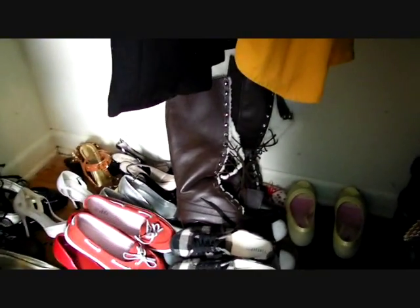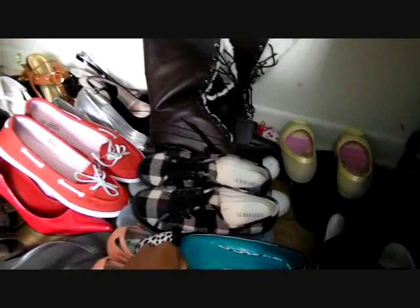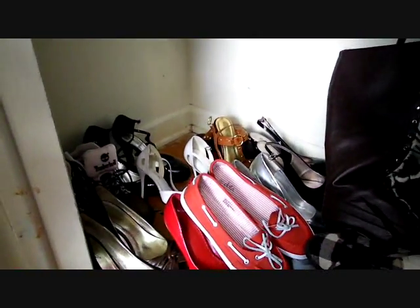Here are some boots that don't have a box, and some wedges and some flats. I recently purchased those. I forget the address in my haul video. Maybe I'll add it to my next one. But I got those for $5. And that was in one of my Instagram pictures. So yeah, some shoes, heels. It's just a mixture of things down here.